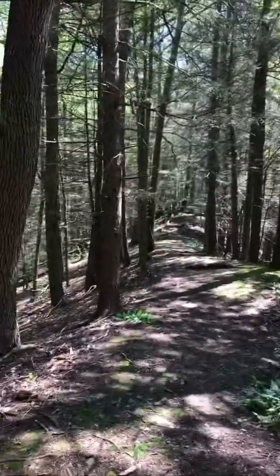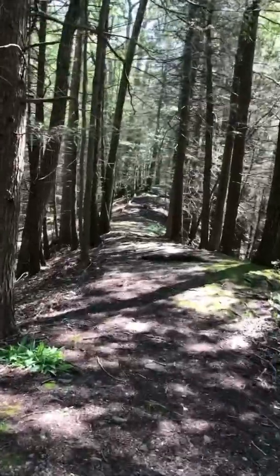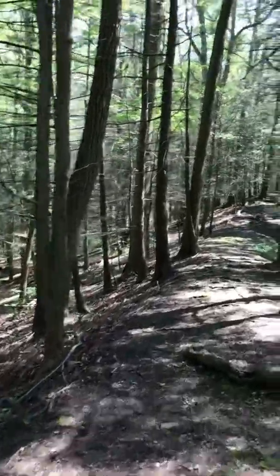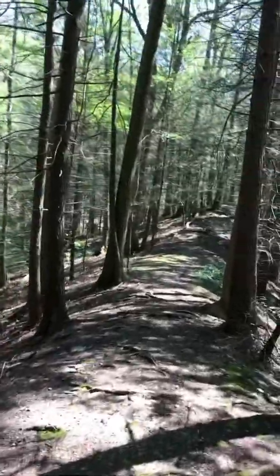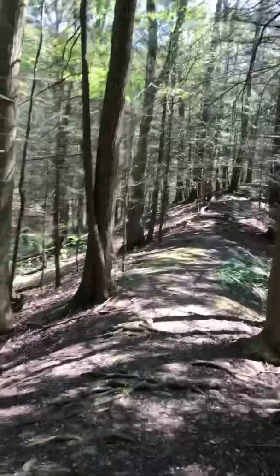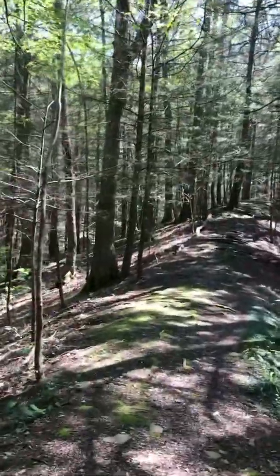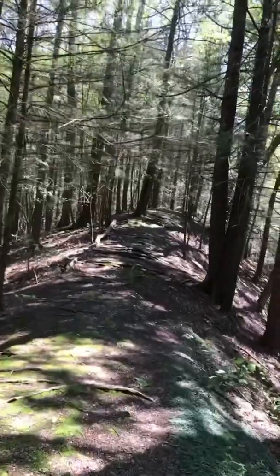The stream is still on our right and will be the whole loop journey, which again is about 2 miles long. There's a lot of little tangents you can take. And I'm quite certain people have been hiking here for the last 100 years because the trails are well used.